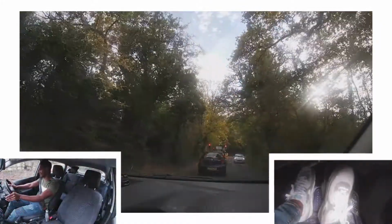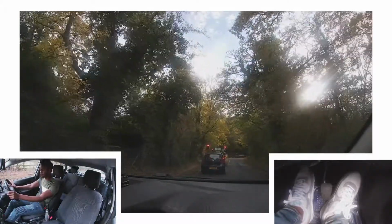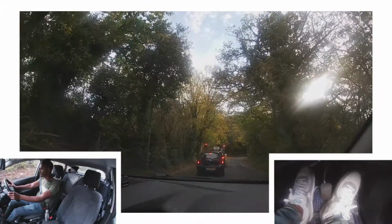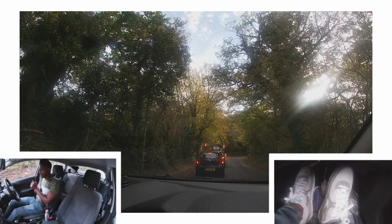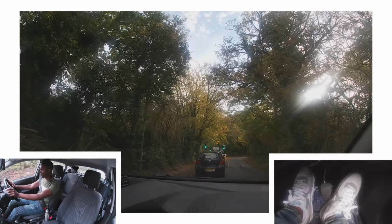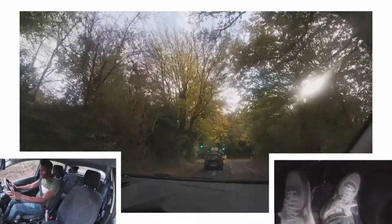Okay, I'm gonna turn right at these lights. And on this right turn, I don't think there isn't a road from the other side, so I'm not gonna have to worry about any oncoming traffic, because there shouldn't be any, because there's no road there.